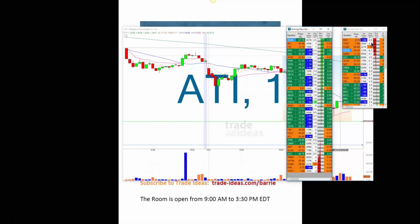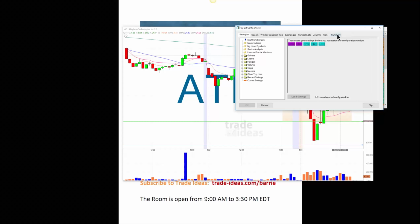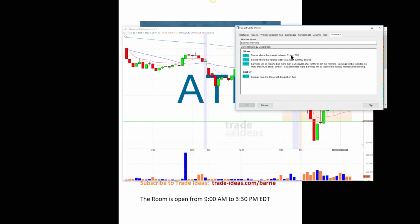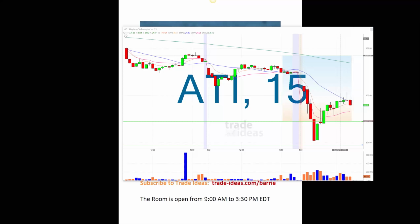All I'm doing now is I take this and duplicate it, and then I just sort this on the ones that are near the bottom of the day's range. So I can quickly see the ones near the top and quickly see the ones near the bottom. That's all I'm doing. My only filters are very, very mild: 100,000 shares, between 1 and 50, and this ensures that the earnings are after hours yesterday or pre-market today. Okay. So that's how I'm identifying some of these earnings plays, and I'm going to show you a couple that I took.